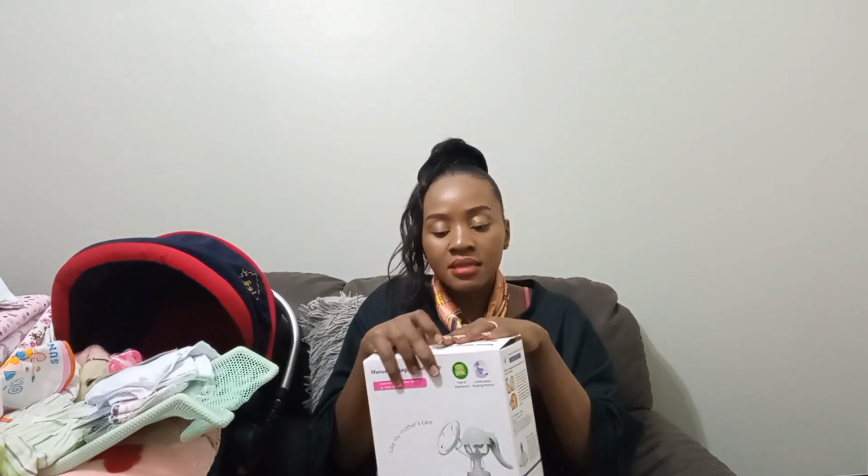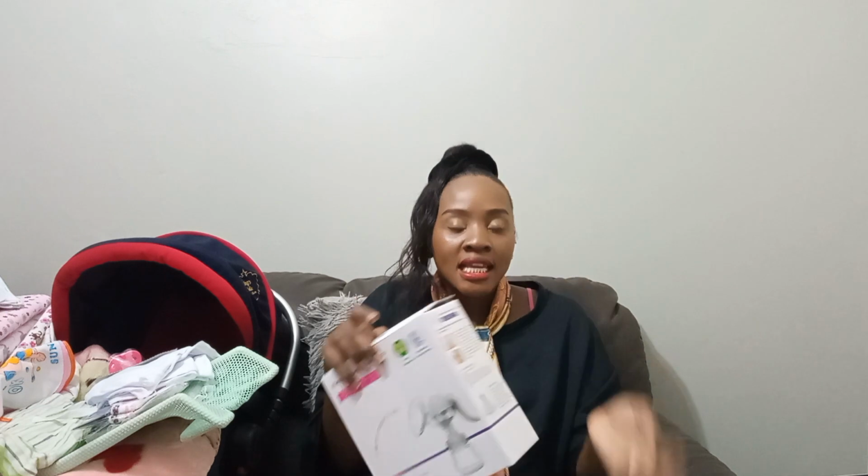And with all this, make sure as well you have a bottle for your baby to feed with. But here's the thing I discovered about this manual breastfeeding pump: it has its own bottle. You don't need to spend too much money buying a lot of things unnecessarily.